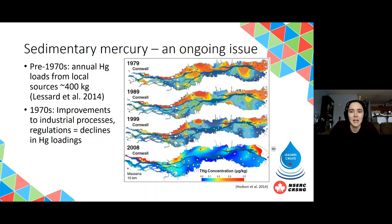These are spatially weighted surface sediments that were collected over the years, mostly by the federal government, I believe. Downstream of Cornwall, which is on the left in this image, this is just the bathymetry and concentrations in Lake St. Francis. The more red the color, the higher the mercury concentration. So downstream of Cornwall, we could see that these elevated concentrations of mercury in the water were being brought downstream with the current and then eventually deposited in the sediments.